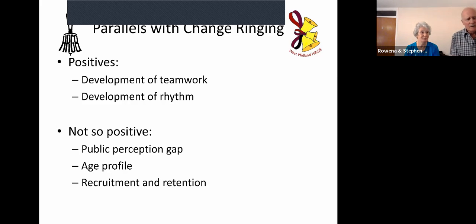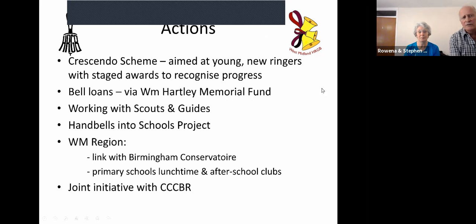We have the age profile. We're all getting older. There are pockets around the country where it is nowhere near as poor, just same as it is in handbell ringing, where the youth development is well ahead of other areas. And it's not all depressing news, because there are various things within the handbell tune ringing side of things which are developing, have been in existence, and do actually help to promote handbell ringing.